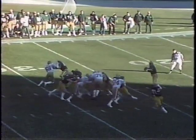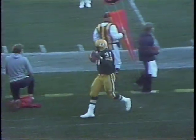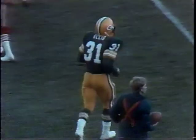Dickey swings it out to Ellis. Goes out of bounds at the 38-yard line. I tell you, the first man really has a difficult time when he grabs Gary Ellis.